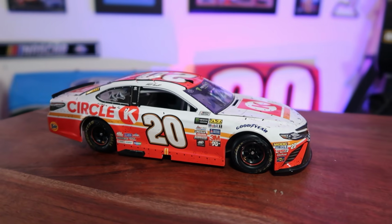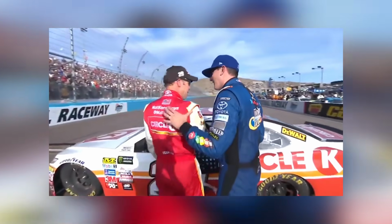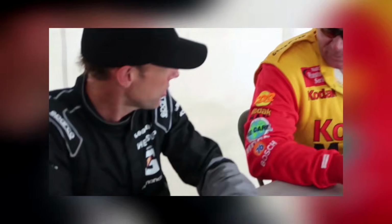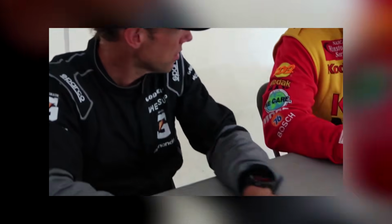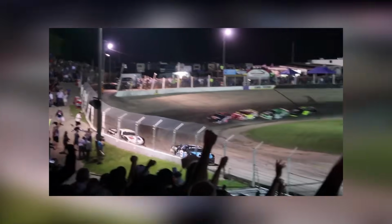Honestly, it's probably this car right here, Matt Kenseth's 2017 final win. There are just so many good memories tied up in this piece of metal and plastic. Obviously, it was Matt Kenseth's final career win. I grew up rooting for the guy. Didn't expect him to win again. I had accepted that he was probably not going to win in 2017. Then he did. And then I got it signed, blue ink and all, in person at Slinger. He went on that night to win the Slinger Nationals. That was one of the most fun nights I've ever had at a racetrack, period.